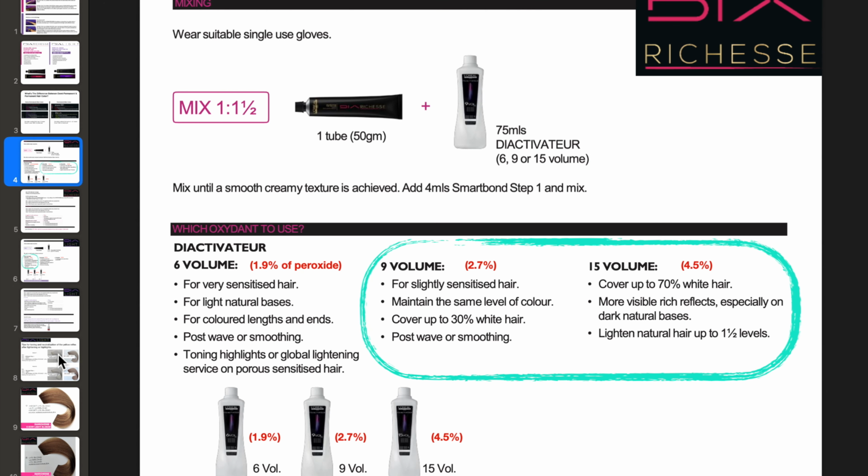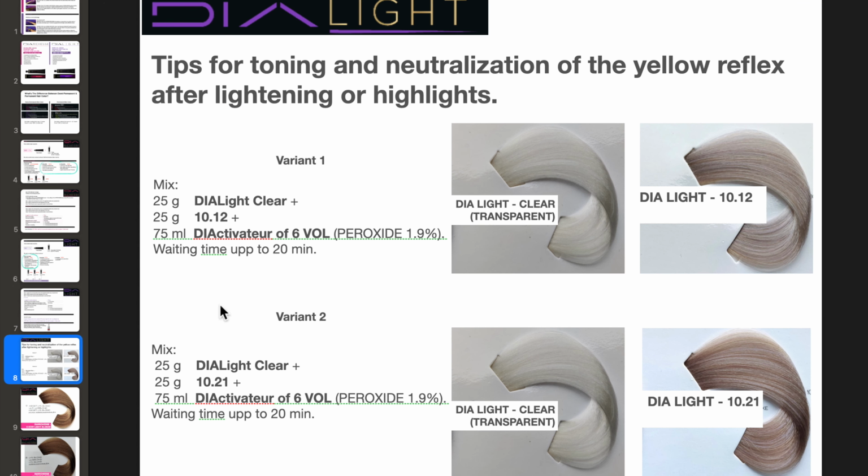And now we can check the color chart. But before that I want to show you 2 examples of dyeing blonde hair. For example, when you make highlights or you lighten all the hair, you want to give tone for the blonde hair. So here we have 2 examples.